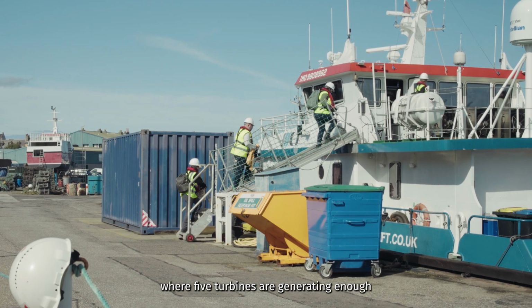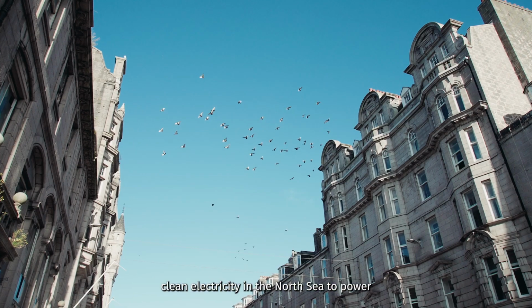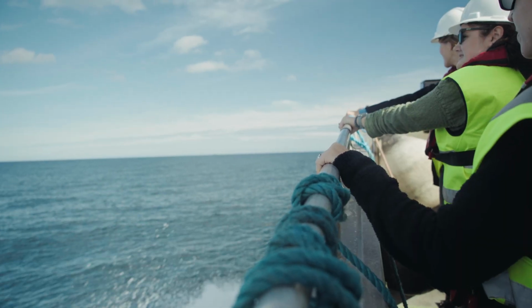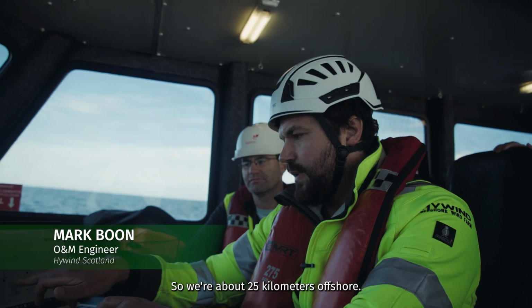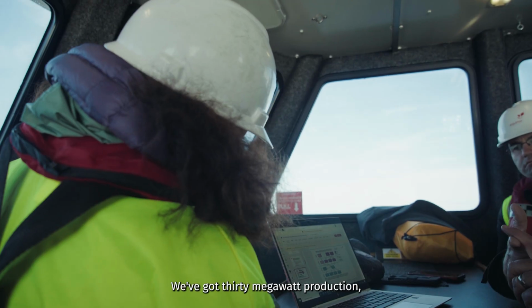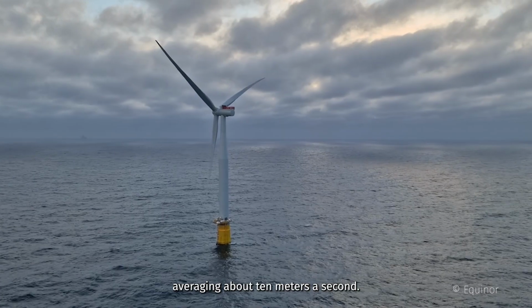We're visiting the world's first floating offshore wind project, where 5 turbines are generating enough clean electricity in the North Sea to power about 35,000 homes in the United Kingdom. So this is kind of an overview of Hywind. We're about 25 kilometres offshore. 6 meg turbines, we've got 30 megawatt production, and the wind speeds averaging about 10 metres a second.